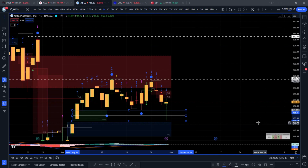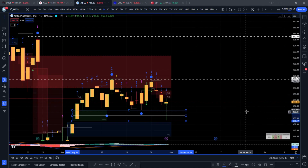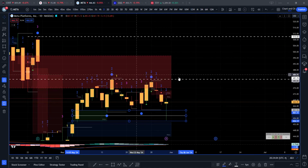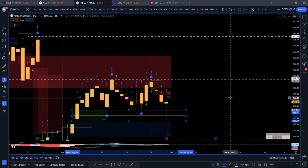Yeah, the 500 call for Meta has volume at 11,000 and open interest at 23,513. It's semi small account friendly, depending on the size of your port. It's currently $274 a contract. So depending on the size of your port, you can probably grab one or two contracts and let them ride and see what happens. So anyway, that's Meta.